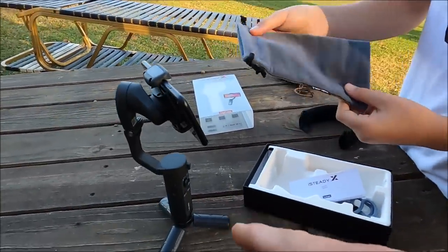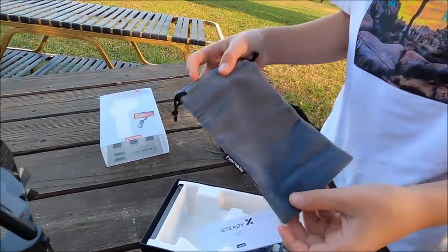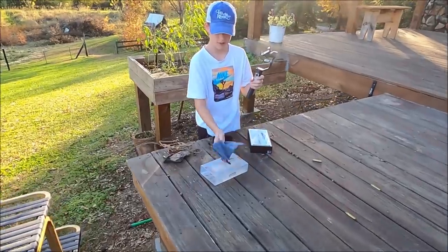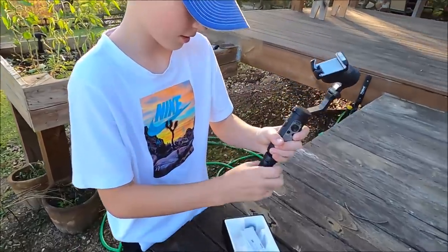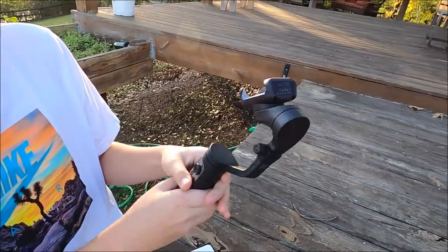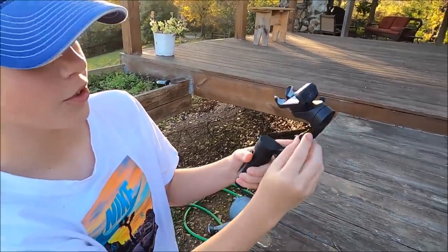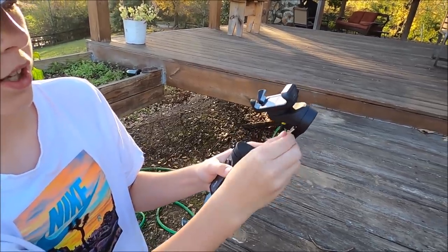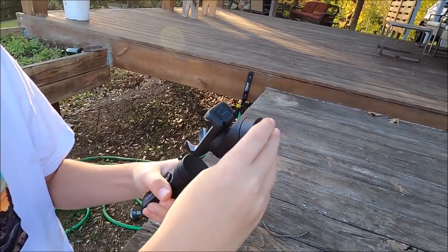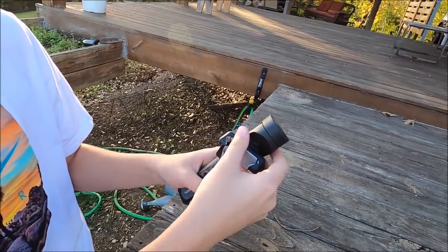Okay, so you can collapse that down. The neat thing about that, it's half the size of the other one we showed you, and it's cheaper, believe it or not. Now we're done, huh? One more step. Homie forgot the last step. So when you collapse it, when you get it up, you lock this right here. When you're done, you have to unlock this, and you can fold that down like that, and then do that.